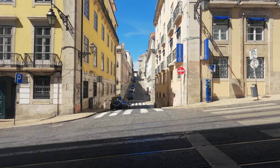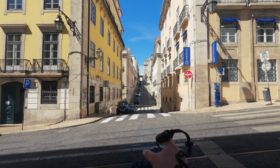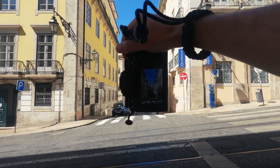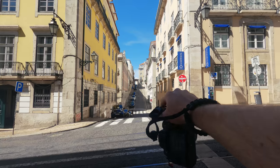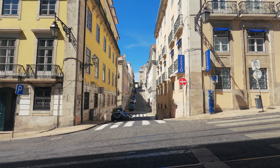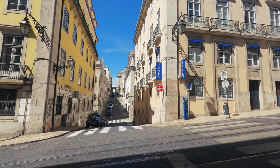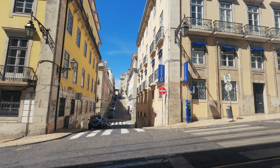Right here we have a very cool scene. We've got this kind of leading road going all the way to the top, and we've got a very nice pocket of light just on that crossroads there. So if the right person comes along, you could get a pretty cool photo, but obviously it's complete luck. So I have to wait here for a bit and see and hope for the best.